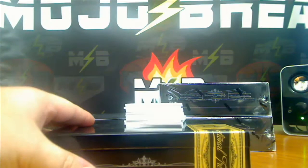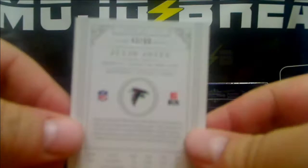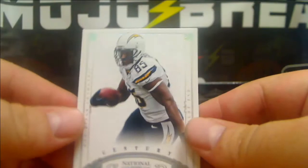All right, Falcons. Julio Jones. 43 and 99. Got a Chargers, the Atlanta San Diego spot right away. Antonio Gates, it's a century, so it should be 25 or less. 12 of 25.